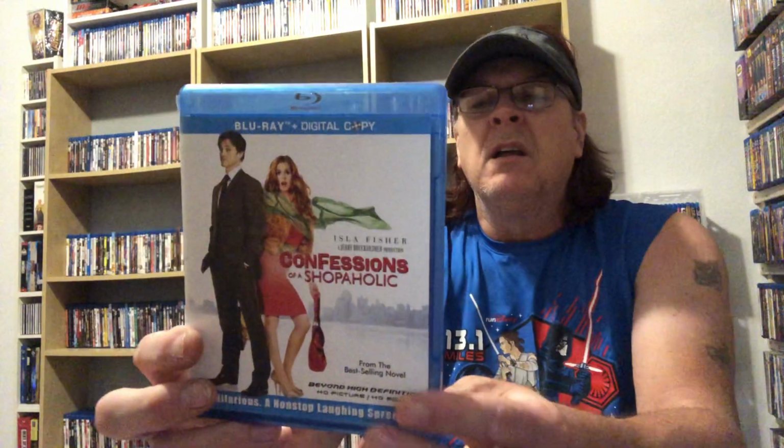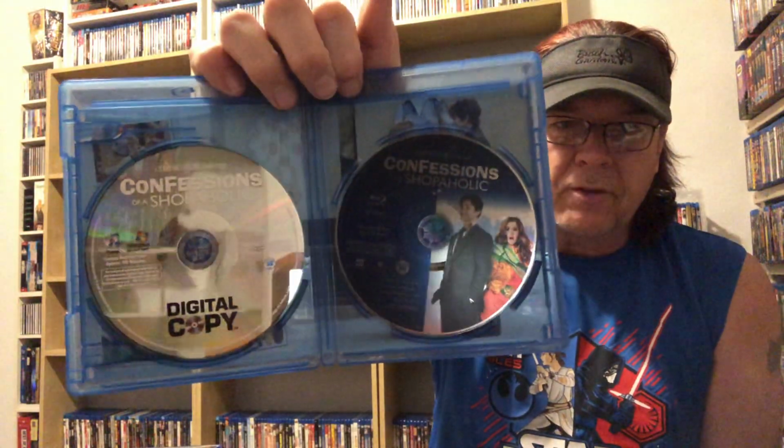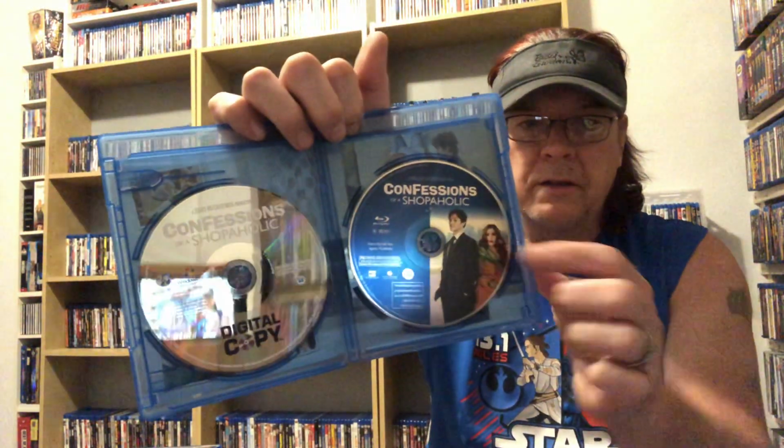Then this stack here is basically stuff that I picked up today as my brother was digging through stuff. So I got Confessions of a Shopaholic on Blu-ray. It's a 2-disc set. The second disc is the digital copy. Got some scratches around the outer edge, so I'm not sure if that's going to be any good or not, but it probably won't matter since it's the digital copy without the code. But I like the artwork on there.